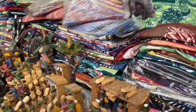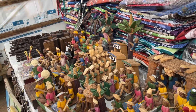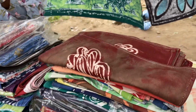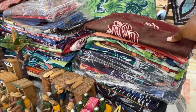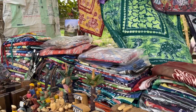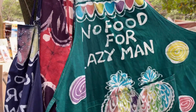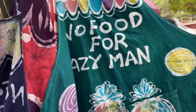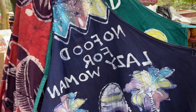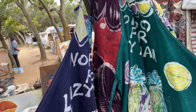Oh, this is a tablecloth. Oh, lovely. This is lovely. It's a tablecloth made of batik. Good afternoon. How much is this apron? How much is the apron?